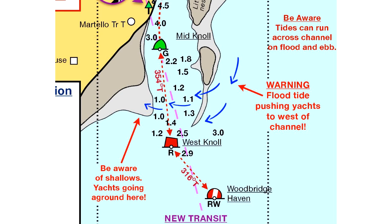Vessels can easily be pushed to the west by both the flood and the ebb tide. The blue arrows show how the flood comes into the river mouth, and the ebb also carries vessels down to the south and west. The shallow water is close to the west of the main passage, so it's very important to keep close to the course marked on the chart.